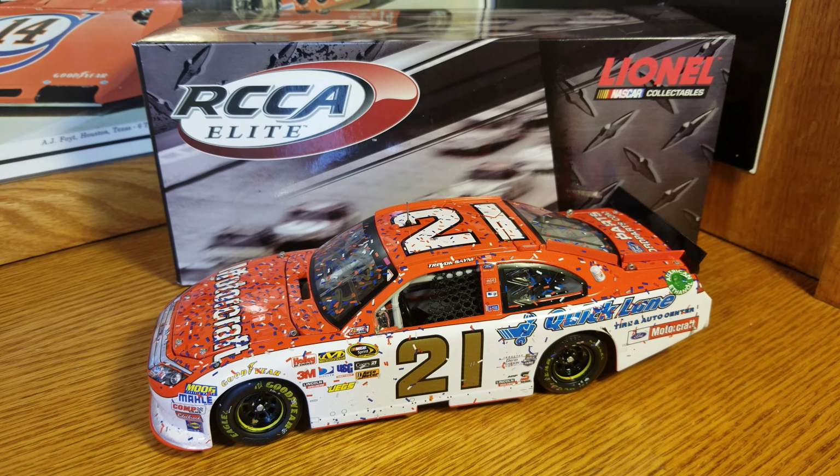Hey everybody, welcome back to another Diecast review. This one here is Trevor Bayne's 2011 Daytona 500 Race to Win Elite.